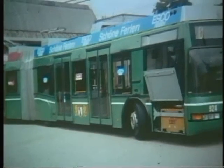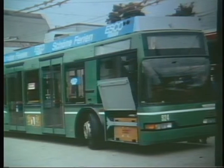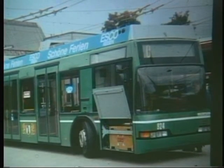Okay. Now this, if we put them back on Euclid, this is what they will look like. This is the Euclid corridor. This is a sample of what the new vehicles will look like. Notice the overhead wires and notice the double poles.